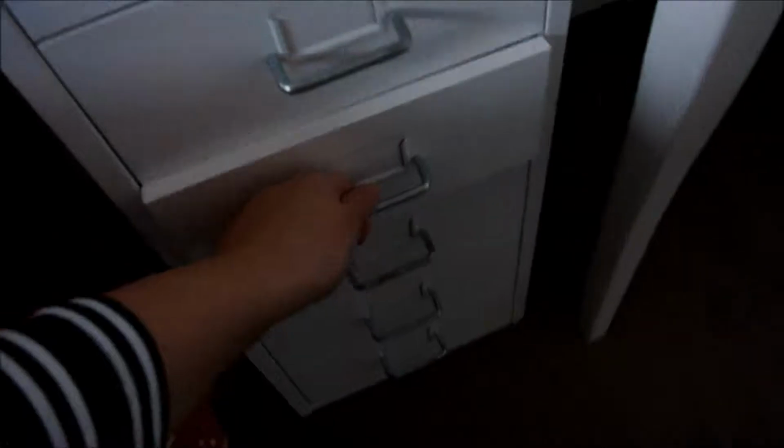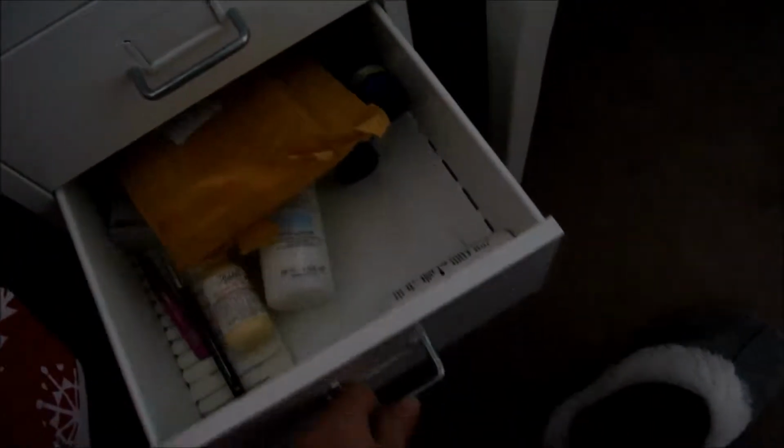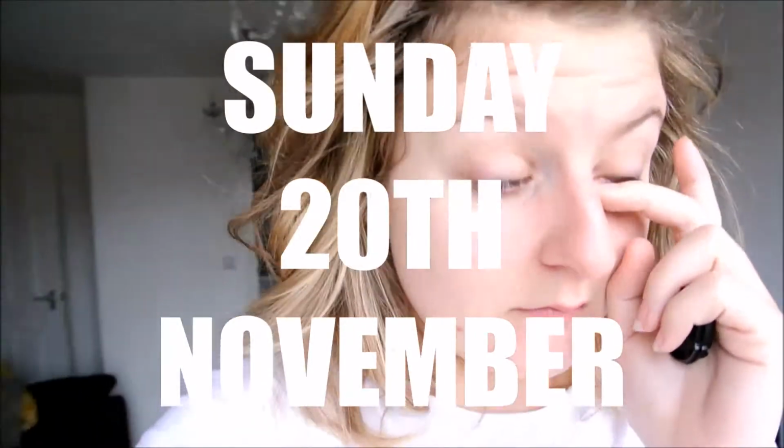Nice and wrapped up. Okay, so I haven't vlogged all day just because I've been cleaning the flat. So I'm still cleaning the flat. I just thought I'd do a little update. I've cleaned both the bathrooms so they're nice and tidy. And then the main bulk of my time today has been just sorting out my makeup and cleaning it all and organising it a little bit better.